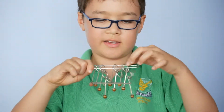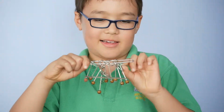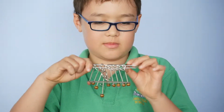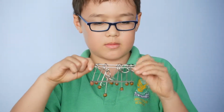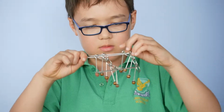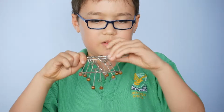The whole family has tried this puzzle and all have failed, but one. I think it's quite obvious what that person is. I probably haven't even done 50 moves.